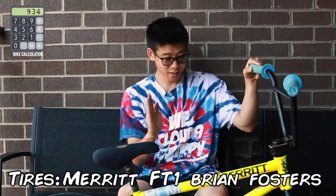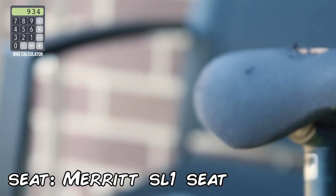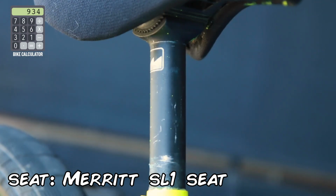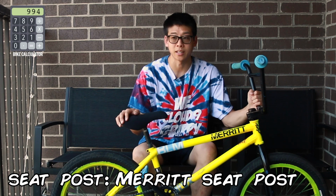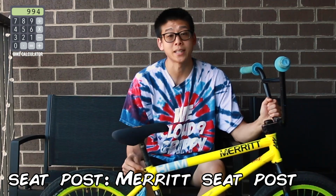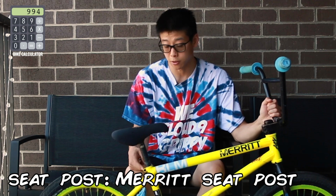Slowly moving towards the back. I run the Merritt seat. I don't know what model it's called. It's cushiony, but not too heavy either. Along with the Merritt seat post. The seat itself is $35. Seat post is about $25. It's in the same line as a lot of other seats out there. Seat clamp. A lot of bikes these days don't have a seat clamp. It's usually built into the frame, so there's one thing you don't have to buy at least.